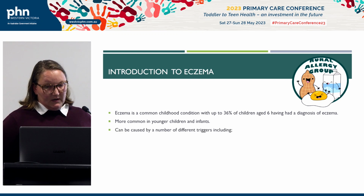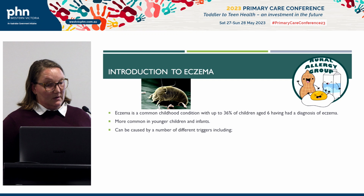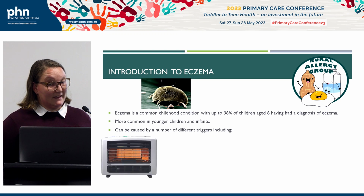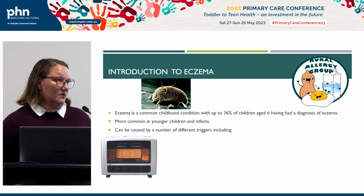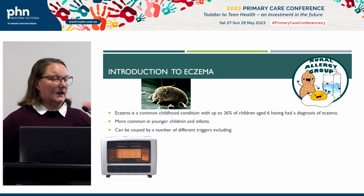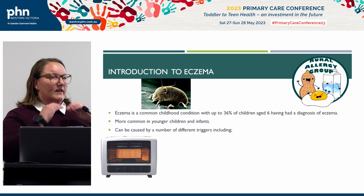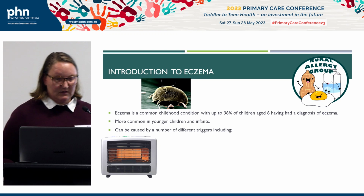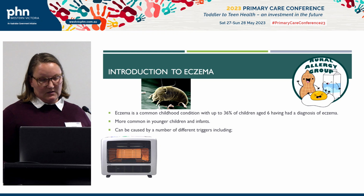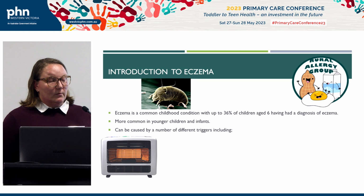Again, this can be caused by a number of different triggers, including the good old dust mite. So pretty much with all of the allergic diseases, dust mite is a bit of an enemy. Heat is a big one, especially coming into this time of year. You'll get children coming into the clinic rugged up to the nines in artificial non-cotton clothing, and their little cheeks are red, and you've just got to tell the parents to strip them off. Don't put a heater in their bedroom at night, just keep cotton layers only. Heat is a real problem for people with eczema.